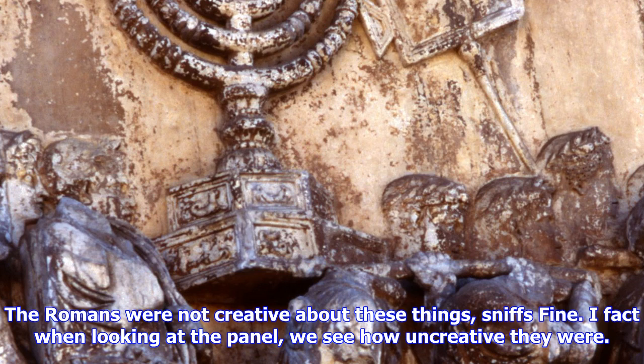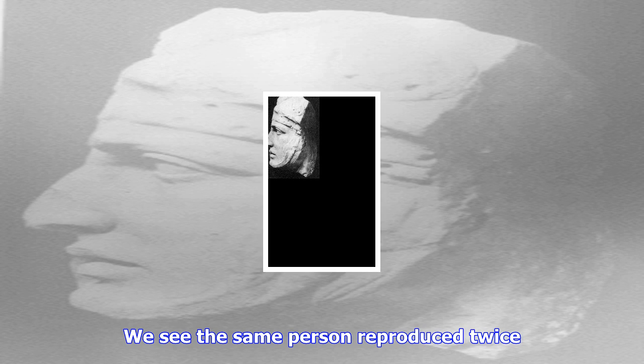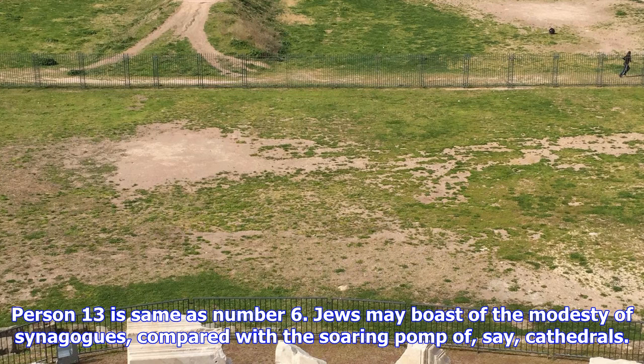The Roman inspiration for the colorization may have come from the ancient Greeks, who also had the habit of painting their statues. The Romans were not creative about these things, sniffs Fine. In fact, when looking at the panel, we see how uncreative they were. We see the same person reproduced twice. Person 13 is same as number 6.